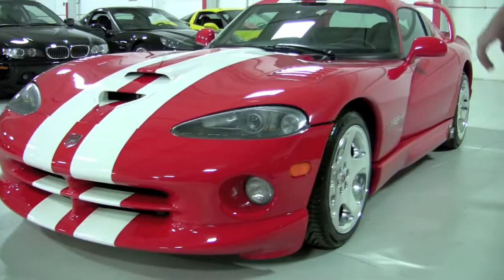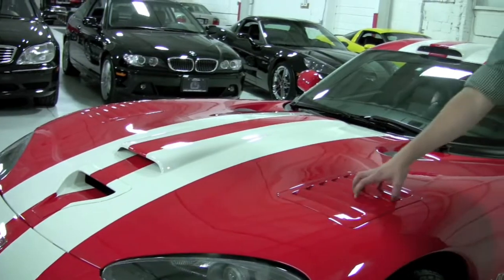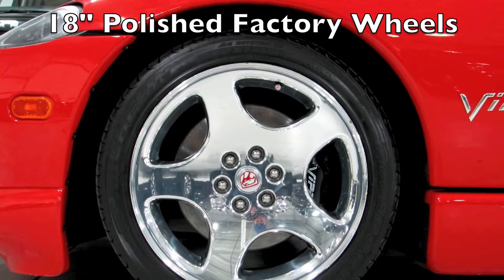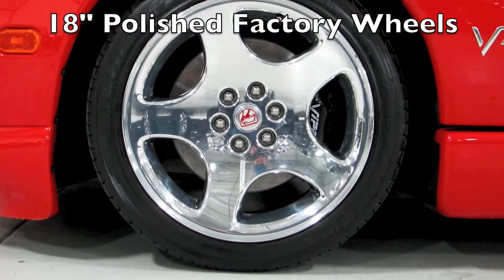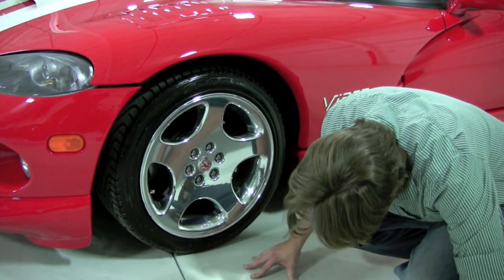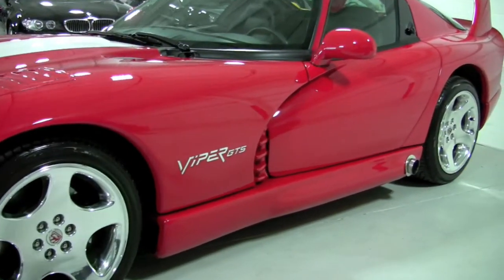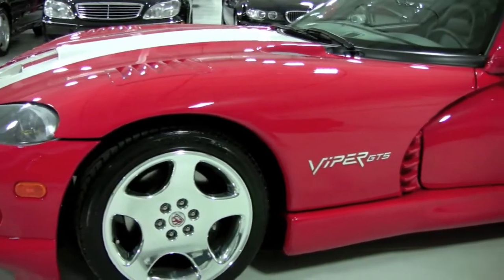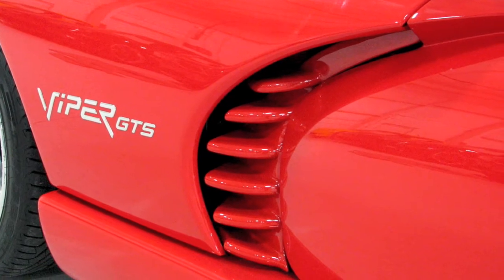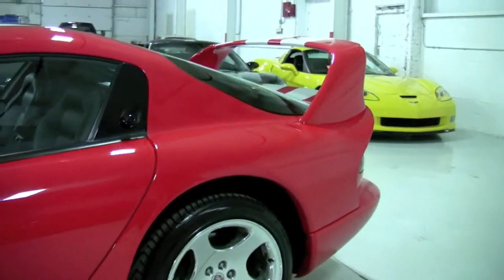Coming around to the side, you can see the hood has an additional scoop that was added by the original owner, and the GTS has vents and the intake in the middle there. This is the stock factory chrome wheel with a brand new set of Michelin Pilot Sport tires. The tire on the front is pretty large, a 275/35 ZR18. The chrome is in excellent condition. They replaced the stock Viper lettering with a chrome mirrored style lettering, and it has what they call the gills on the side. Look at the reflection through there. Those curves are amazing. You don't see a lot of cars with those curves yesterday or today.